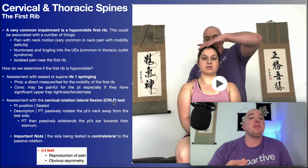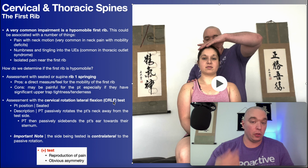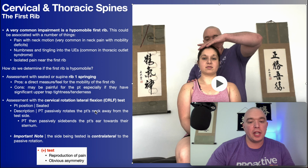This is also not to be confused with the cervical flexion rotation test, which we covered previously. That's for use with assessing the mobility of the atlantoaxial joint up in the upper cervical spine. Okay, so let's get to this test right now. The patient will be positioned seated, as you see right here, and the PT is going to passively rotate the patient's neck away from the test side.